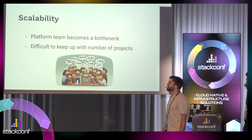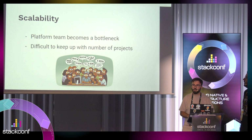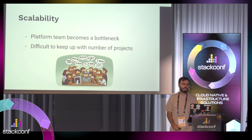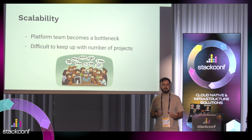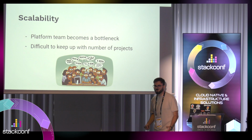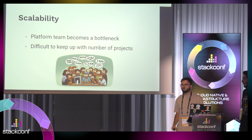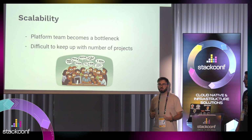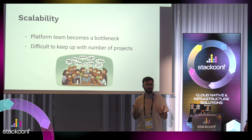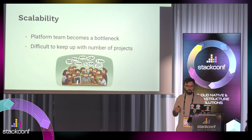Another issue, scalability, was also a major issue. We were overwhelmed with many requests, with many tasks. The platform team also was very frustrated because this reactive work is not productive, and it's difficult to keep up with the demands of the growing number of teams and projects. And we needed a solution to distribute the work among our team and the development teams. So we want to empower them to be able to manage their own deployments.